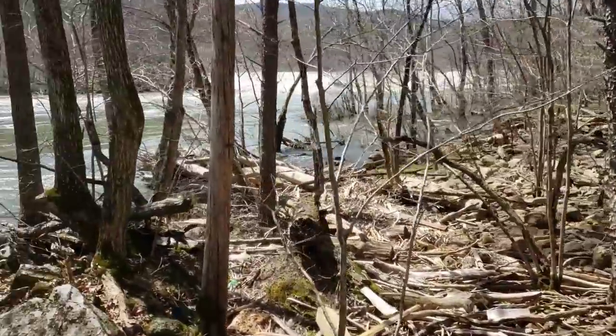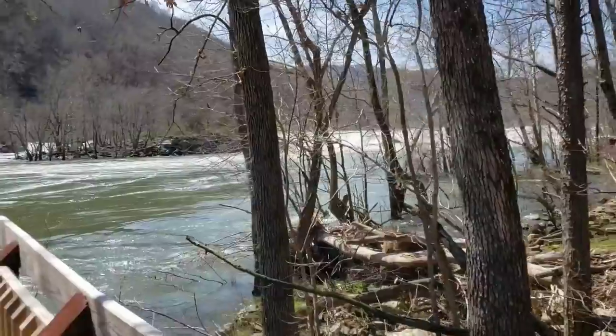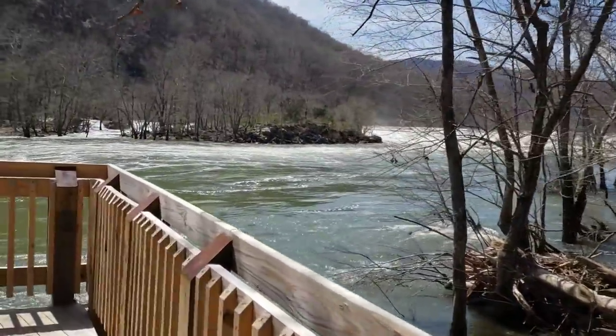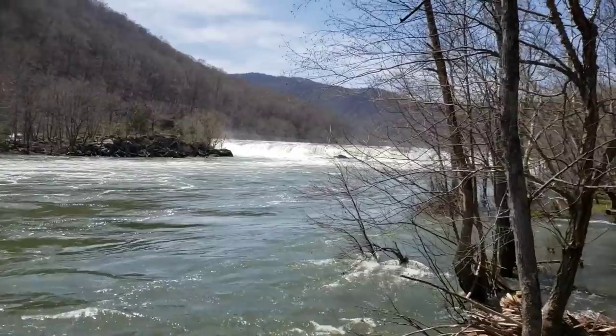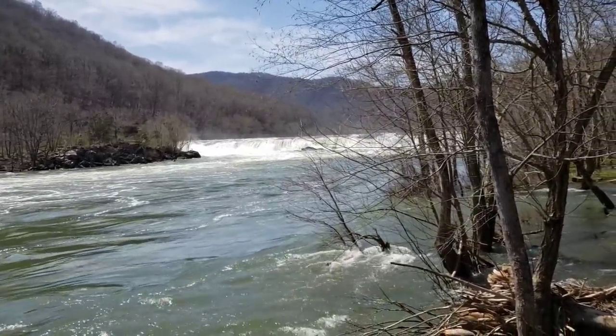Okay, so we're coming to the end here, and that's the big falls out there, which is really loud. You may not be able to hear me really good right now, because this water is fierce. A lot of people have died with their boat going over those falls up there.